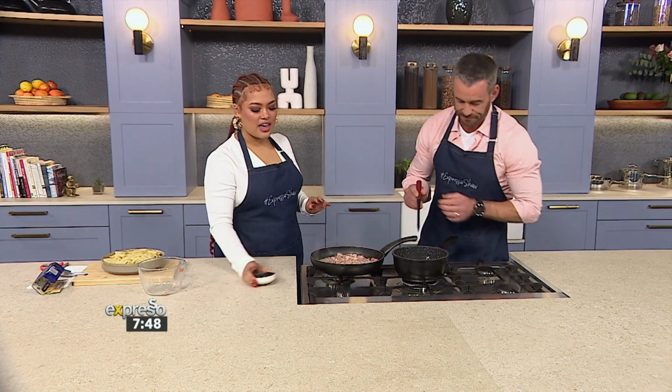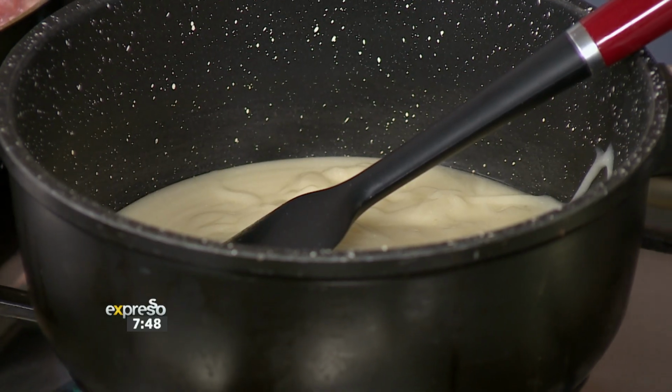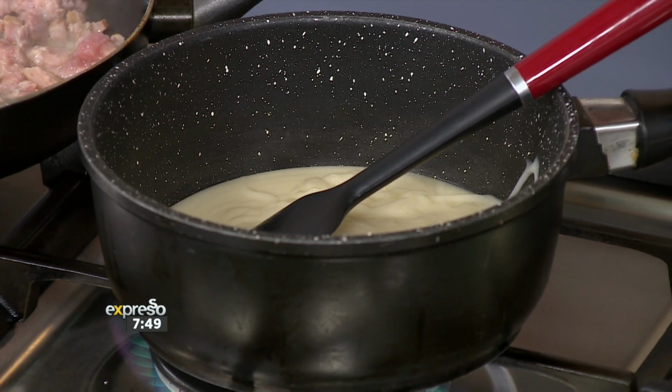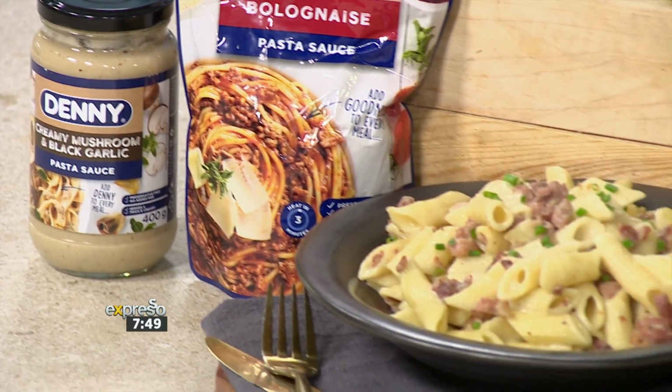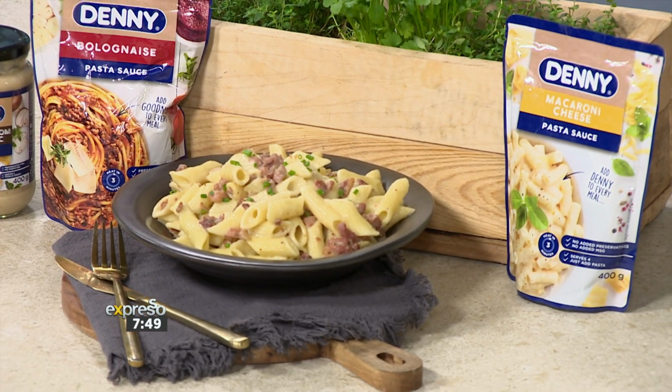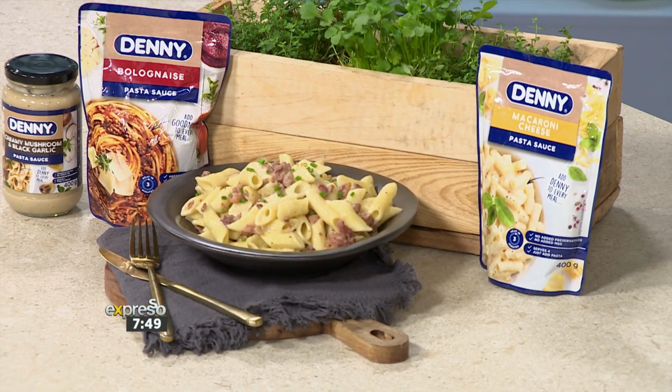So that's going to go in there, and you're going to season it with some salt and pepper, and it's just going to come out so incredibly delicious. It really is, and the smells give it away. And what I love about the Denny pasta sauce range, you get a hit of that umami the second you open the packet, but this particular macaroni cheese flavor heats up in just 3 minutes. We might speed it up a little bit, but it makes it quick. It makes it fuss-free, and it's a great mealtime alternative.